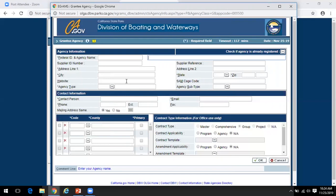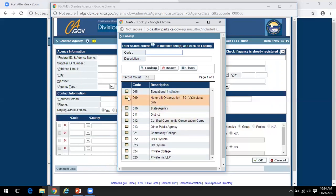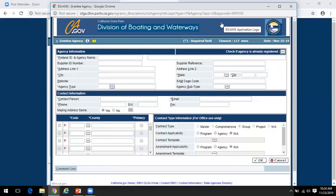When you get to the field labeled agency type, click the lookup box and select your appropriate type by checking the small box to the left of your selection. It's important to note some of our grant opportunities are only available to specific agency types. If your agency is not qualified to apply for a certain grant, you will not be able to access the application for that grant.